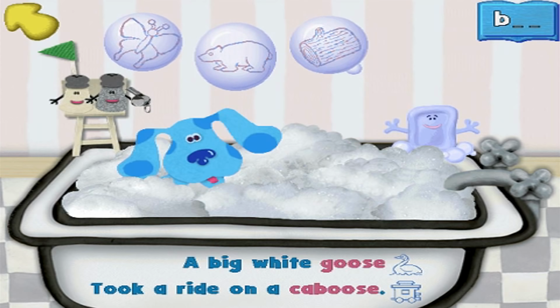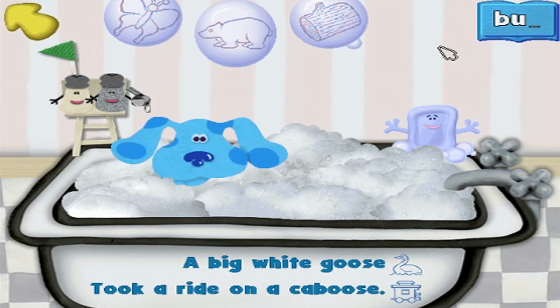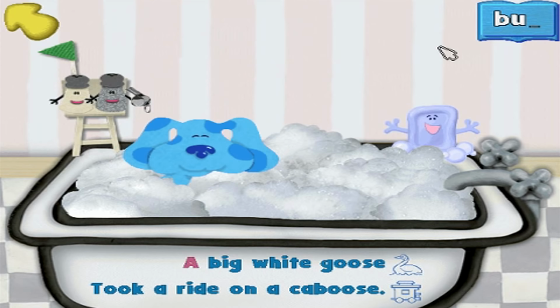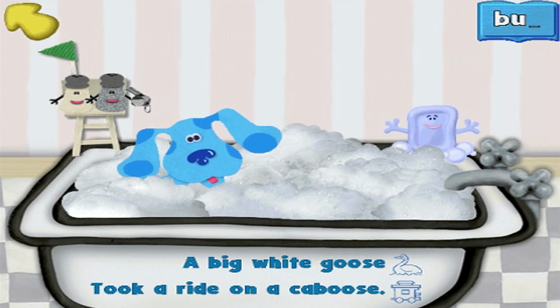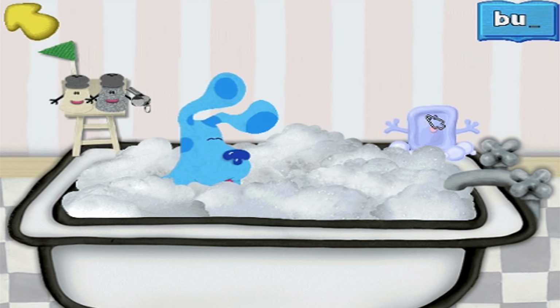Caboose. Goose. Caboose. You found a rhyming word. A big white goose took a ride on a caboose. I couldn't have done it without the help of my friend. If you'd like to hear another rhyme, just click on me. Okay, Blue.